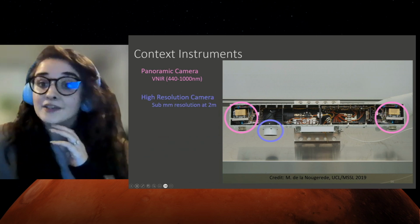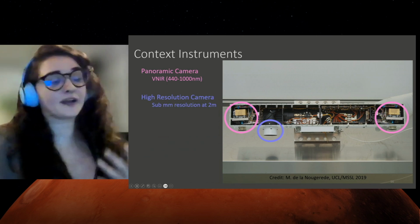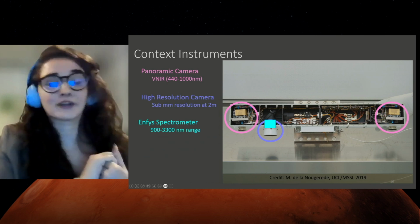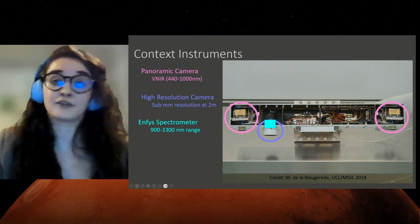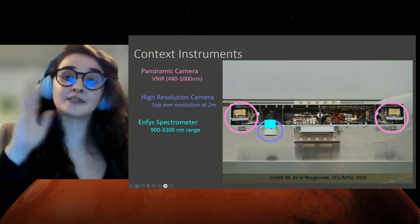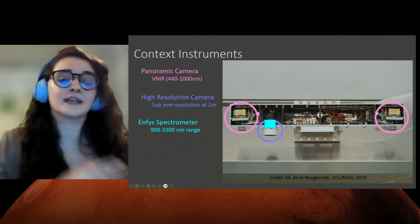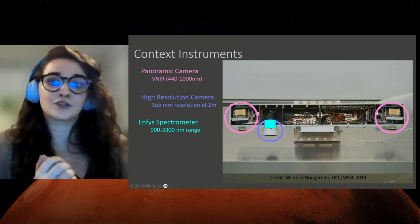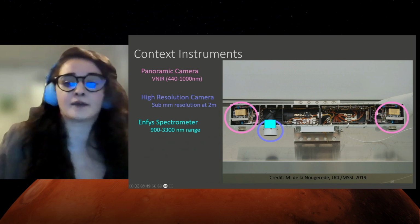We also have the high resolution camera, which takes really beautiful high resolution images of whatever PanCam is looking at. And then slightly under there that you can't actually see is the ENFIS spectrometer, which again is a spectral instrument, but instead of looking in the visible where our eyes can see, it looks further into the infrared. So lots of really good diagnostic features there that help us understand what we're looking at.